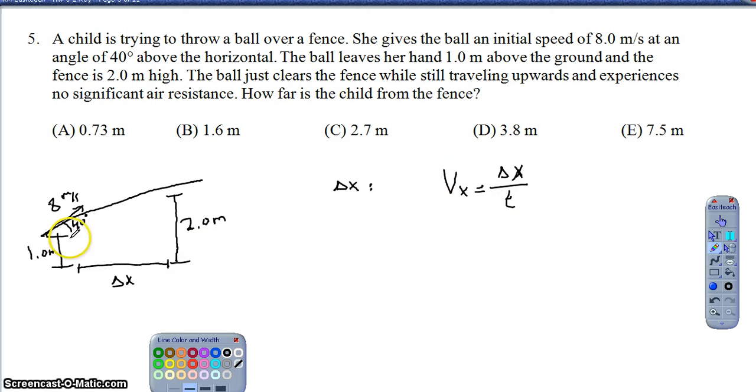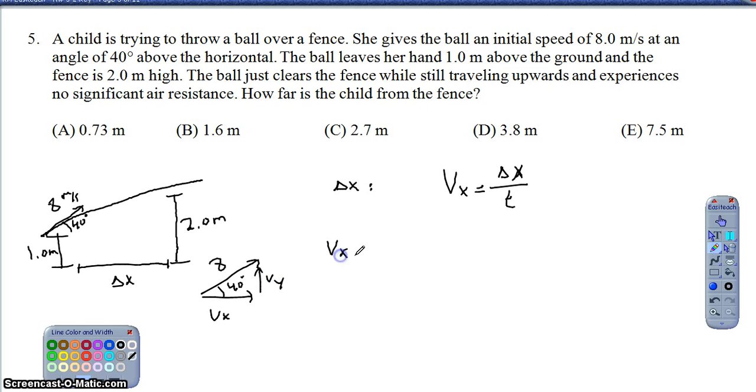Well, finding the horizontal velocity isn't bad, right? If I know the angle of the throw is 40 and I know the velocity is 8 meters per second, I can very easily find my two components of that throw. So again, v sub x would be the cosine component, so 8 times cosine of 40, and v sub y would be the sine component. Obviously, for starters here, I'm just going to find my horizontal velocity, my v sub x.